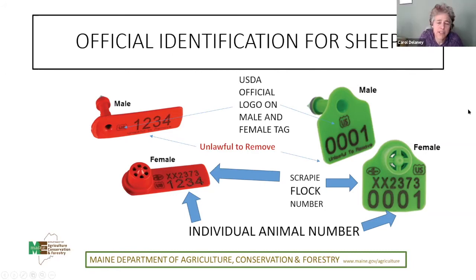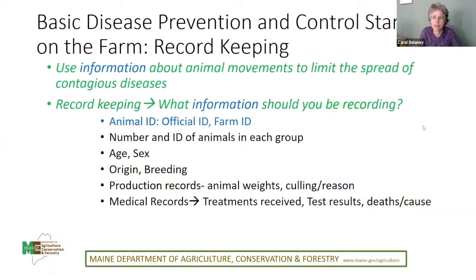And I believe that's all I have for this. Are there any questions at this point? Okay, everyone knows this. All right, I'm going to jump right in. Oh, question. What if the animal loses the tag?